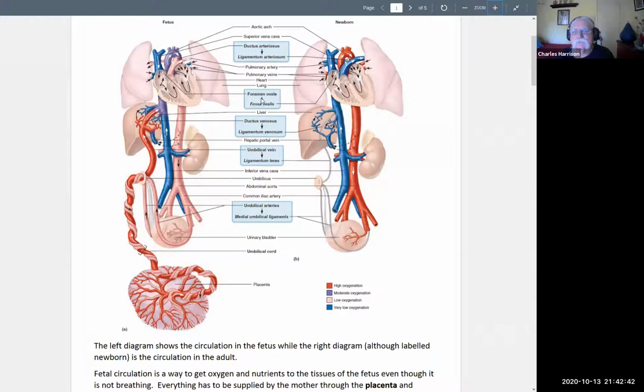The foramen ovale, the hole between the openings. The foramen ovale closes and becomes known as the fossa ovalis. If it doesn't close completely, you may have a problem. If there's a pinhole, or a little bit larger than that even, a small opening between the two atria in the newborn, it will be a small opening in you as an adult. But it still works. It still works.